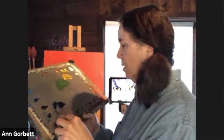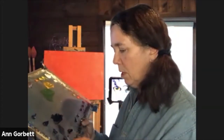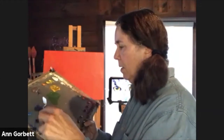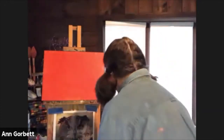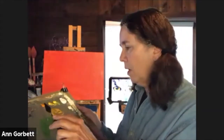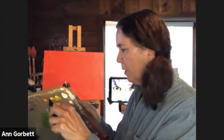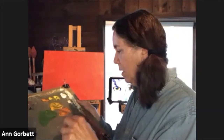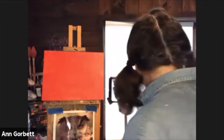Okay, so I've got my darkest dark I'm gonna use for the pupil and also right around his eyes. That looks very on the purpley side to me. So I'm gonna mix a little more of a purple color here. And then I'm gonna mix one more kind of an orangey red color that's right around the edge there. Okay, that's enough mixing. I'm gonna get started.